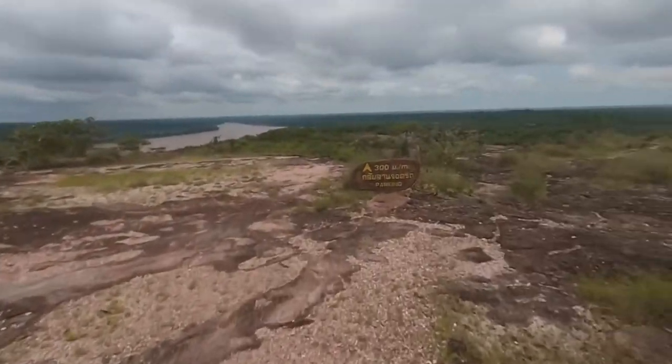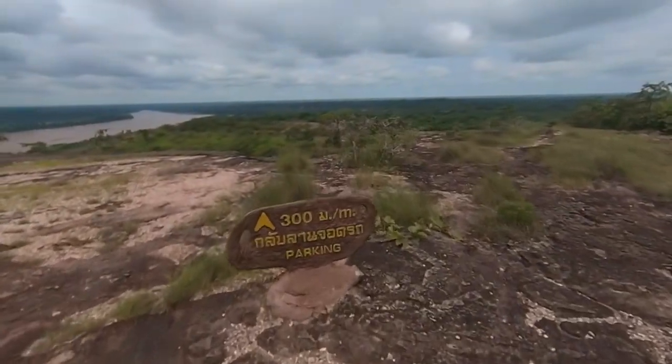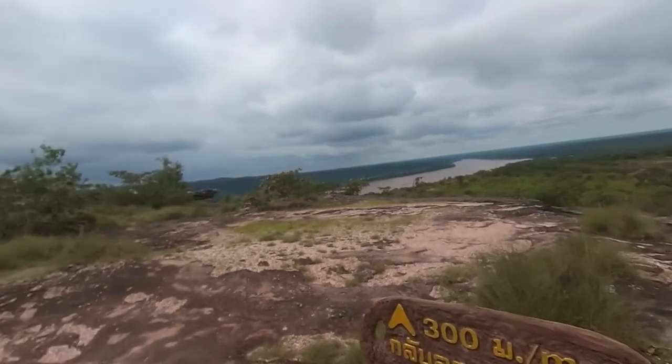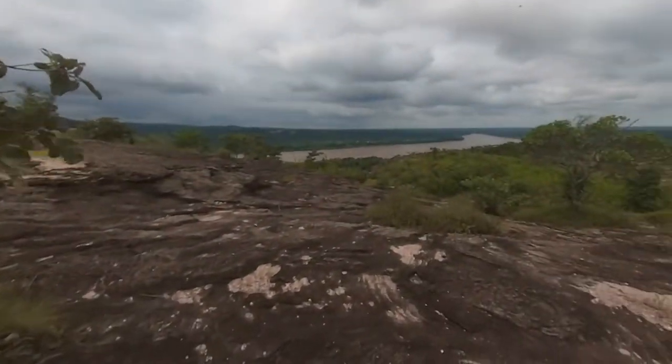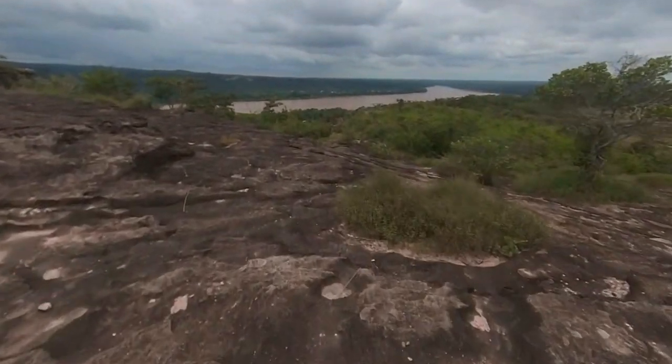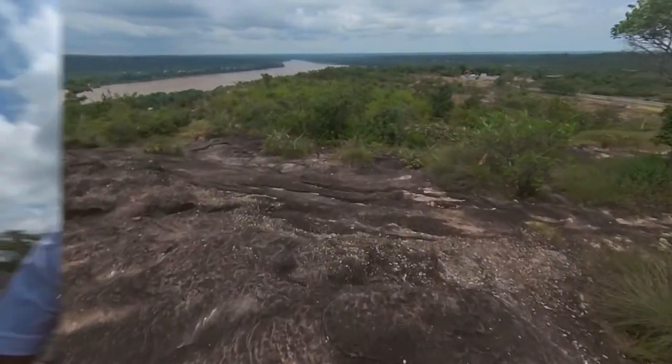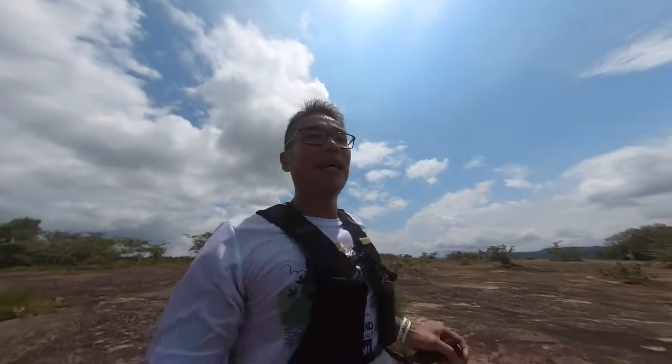Okay, for the car park. Oh, the scene is very nice. 300 meter mark. How do I go? Oh, down there. Okay. Oh, finally, I've reached. Okay, second loop.